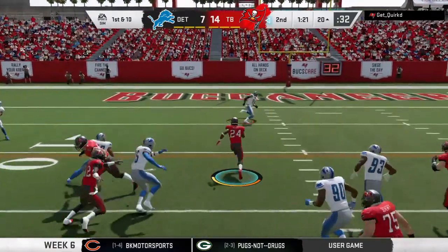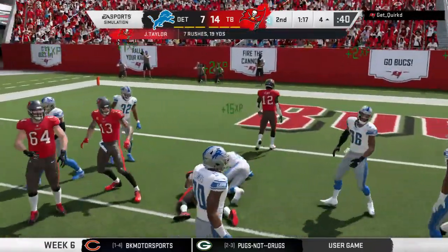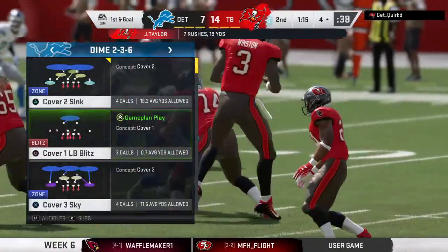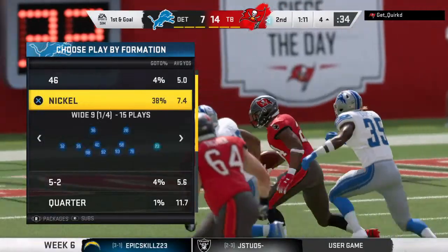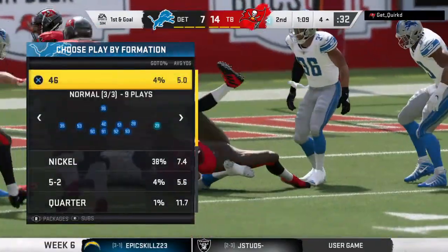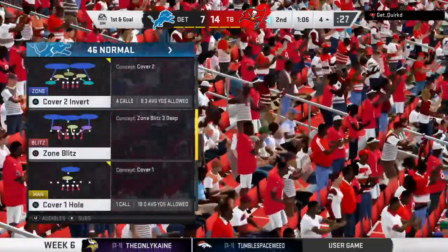Now Taylor. And all the way down inside the 5 to the 4. They moved the ball over 50 yards between this play and the last one. We both know it's difficult, but they've made it look effortless out there. Through the air, on the ground, they've moved the ball with relative ease.